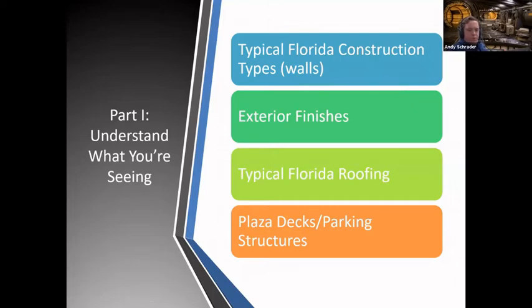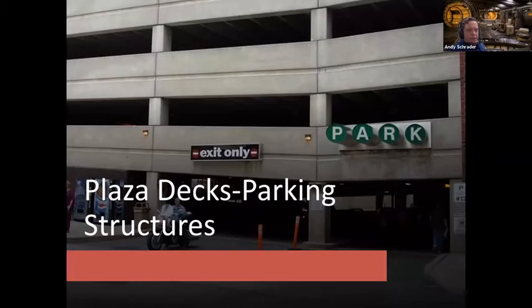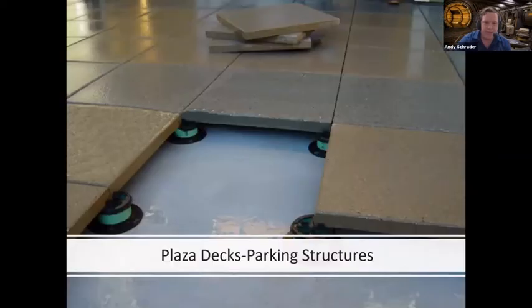So I'm going to take a brief look at plaza decks and parking structures. These kind of have their own specific issues. Unfortunately, pretty much every plaza deck that's built like this will always have the same issues off the top of the bat, and they're going to leak down to the parking garage below. We see sand set pavers in some cases. Sand set pavers have a very specific set of issues, because if there's a problem, you can't figure out what the problem is until you start digging down through that sand.